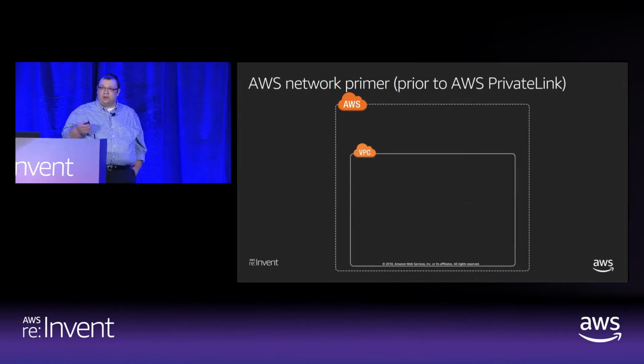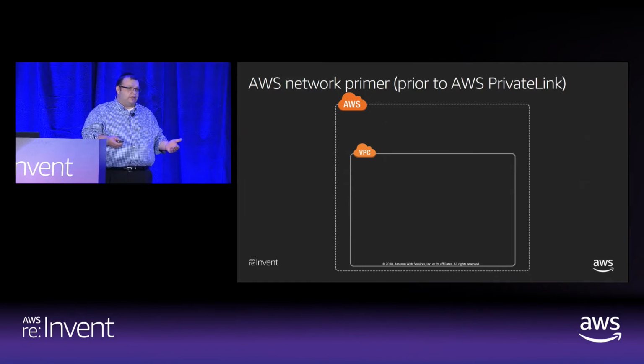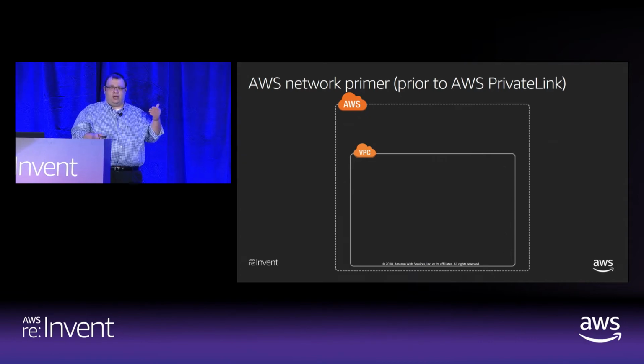Within a region, you could deploy a VPC. A VPC is your isolated portion of the AWS cloud. You define your own CIDR range, and you have full networking controls of resources inside the VPC. You could control routing, NACLs, and security groups.